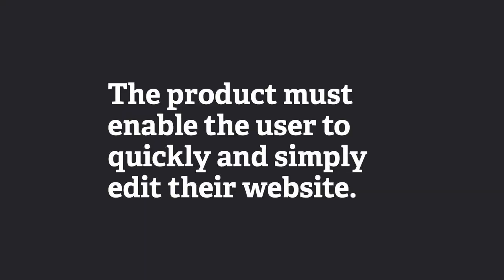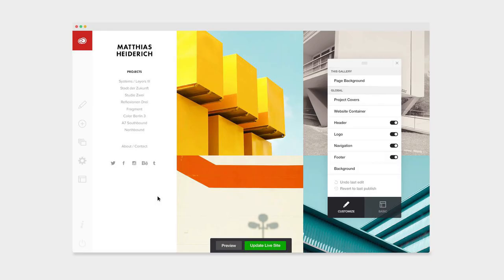So, and now to the editor, how do we build these things? The product must enable the user to quickly and simply edit their website. The editor needs to be simple, clean, and beautiful. It should empower the user to easily edit anything they can see, manage content, responsively preview their website, and publish and update a live website.